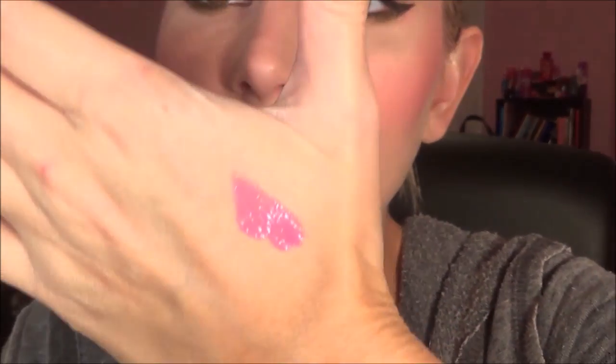But I wanted to see if the color was actually going to show up. So, oh wow, that is beautiful. And it smells so good. Oh my god. This is so cute. Love it.